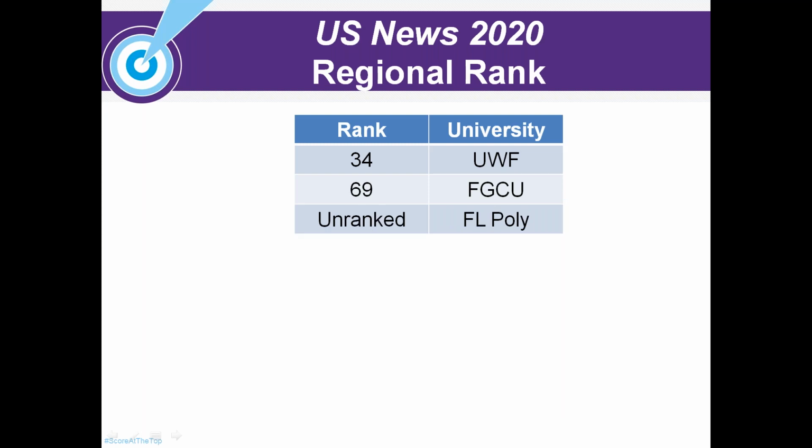So some colleges are ranked regionally. And so our other 3 state universities happen to be ranked regionally. And the fact that Florida Poly is unranked, it just doesn't have enough data yet to be ranked, but it is high enough to be mentioned. So every one of our state universities has been mentioned by U.S. News and World Report. And U.S. News and World Report does not mention all 3,000 schools in this country.